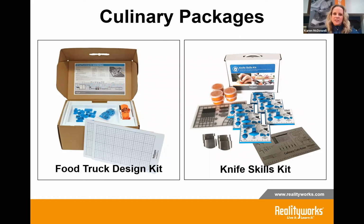But the food truck design kit and knife skills kits, those are 2 of our popular kits that are in these packages. And these are also great for middle school programs as well.